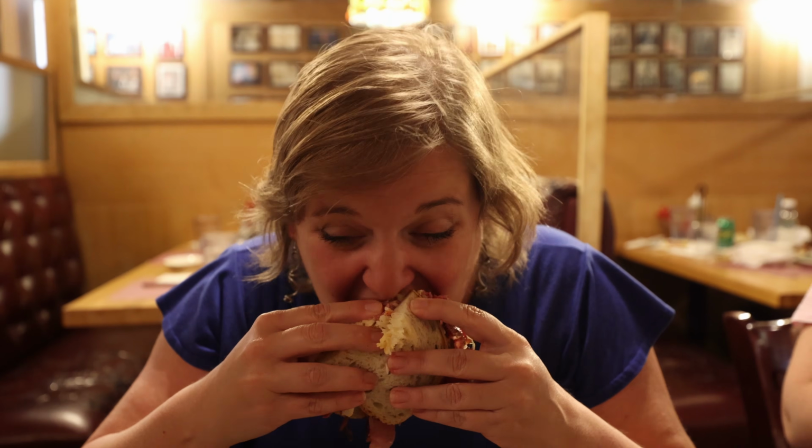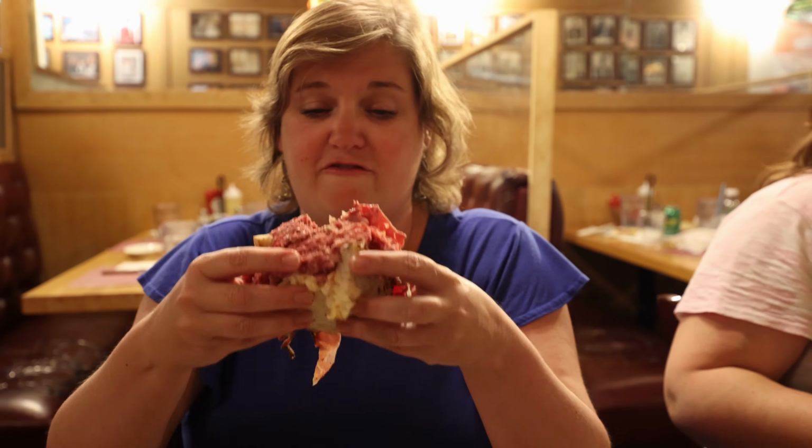So, the bread's delicious. The dressing is really good. There's a little bit of coleslaw mixed in there, and we have coleslaw on the side. And they said this can be a fork and knife sandwich because obviously this is going to fall apart and you're going to have to finish it with your fork and knife.